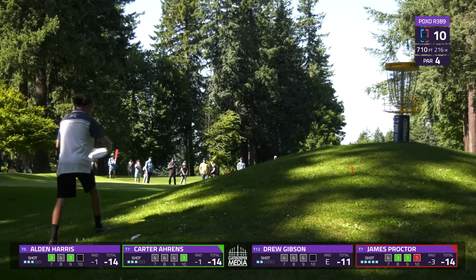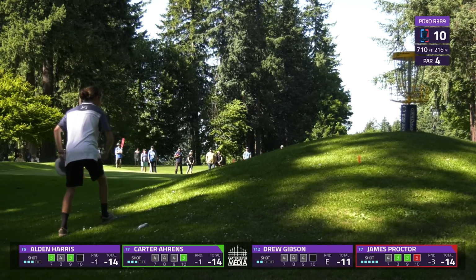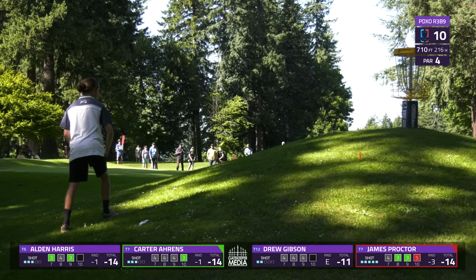I'll go ahead and say that's one of the few times that she'll say good catch on these baskets. I think they do like speedy putts coming uphill.